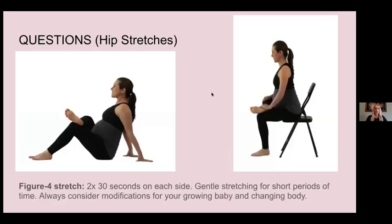So this is a figure 4 stretch, and you can do these a couple times for 30 seconds. Again, a gentle stretching for short periods of time, and then always consider modifications for your growing baby and changing body. So this lady here is resting up on her hips some, and she's using her hands for support. She's keeping really good posture in her upper back.